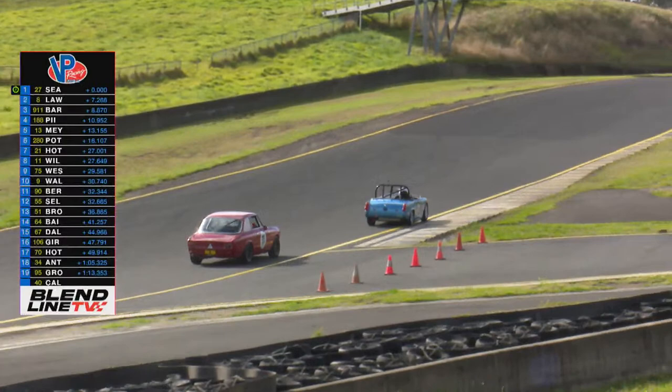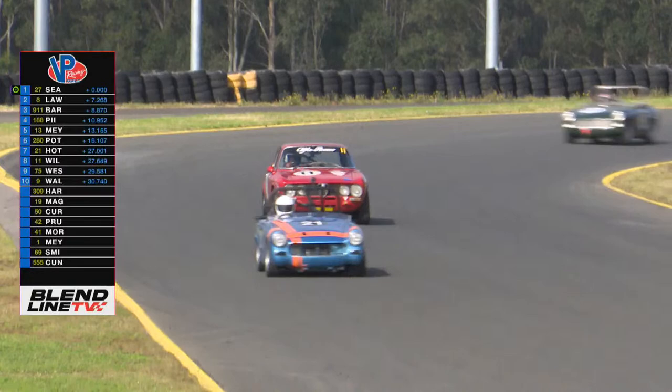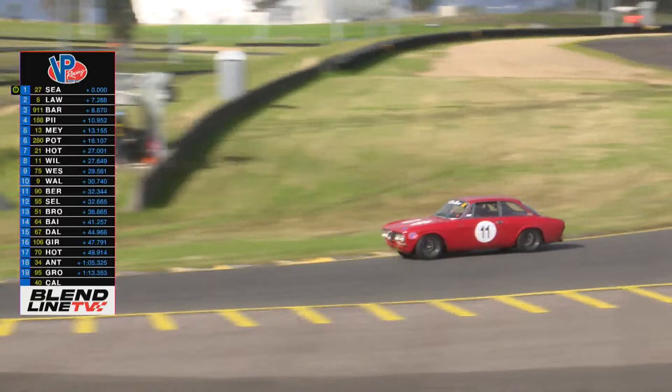Yeah, well, he took the line. Mind you, the angle that we get makes it look a little bit closer than probably what it is. Still, you'd want to make sure your brakes worked, wouldn't you? Indeed. Well, the Alpha's pretty good in that department.